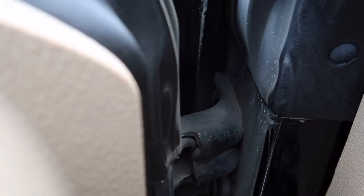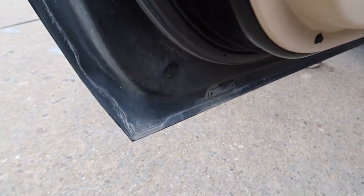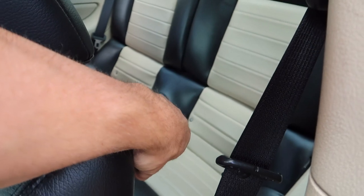Once again, this car, like we said, super dirty. Look at the door wells, how dirty. No rust though. I don't see any rust. Very, very dirty. I mean, look at those door hinges. You could tell, these are just very dirty door wells. So this car definitely needs a good cleaning. But we'll show you the back seats too while we're here.